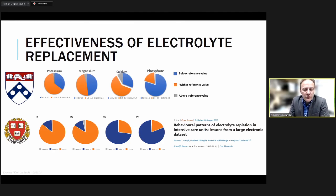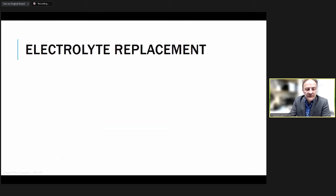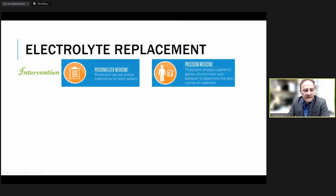And I can show you more data demonstrating that those electrolyte replacements are not the most effective. They may be preemptive, but how do you judge their effectiveness? And they take a lot of time. So when you think about electrolyte replacement, what would be the better way of doing that? One thing is maybe you should target the population who can uniquely benefit from the aggressive or more stringent, or however we define it, electrolyte replacement.